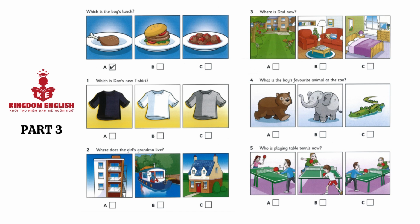Two. Where does the girl's grandma live?